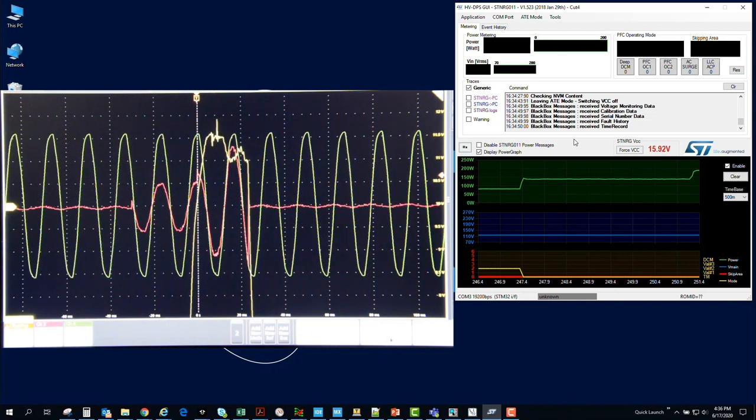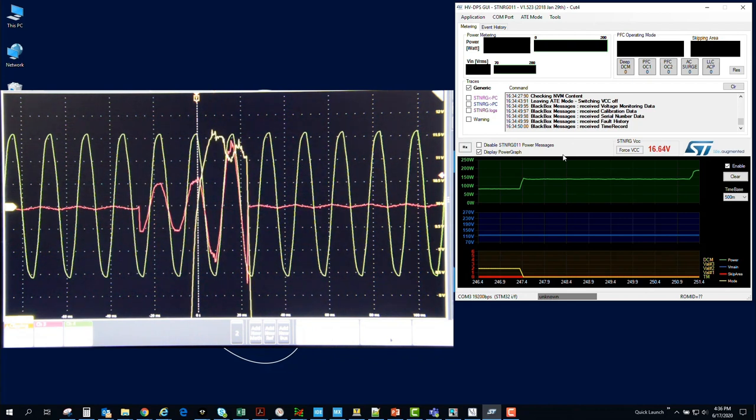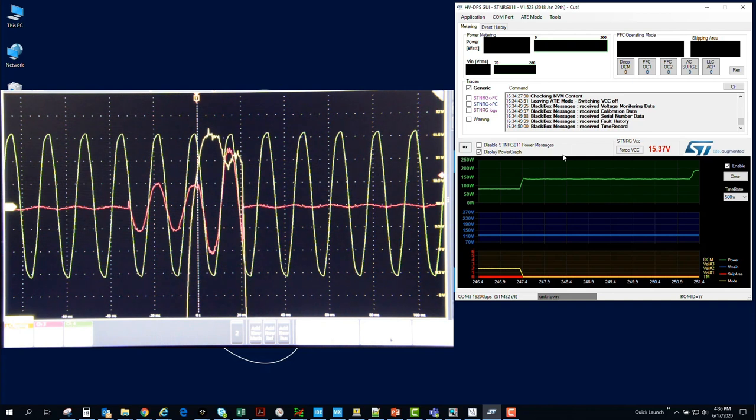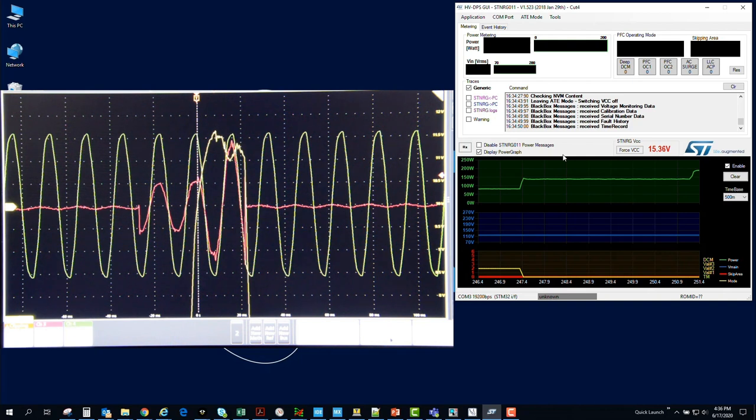So in this way, the behavior of the board is much clearer right now. You can see that every several seconds, the STNRG board tries to restart. It sees that the power is exceeding the maximum power set on the protection, on the OLP protection for the LLC. And at that point, it stops.